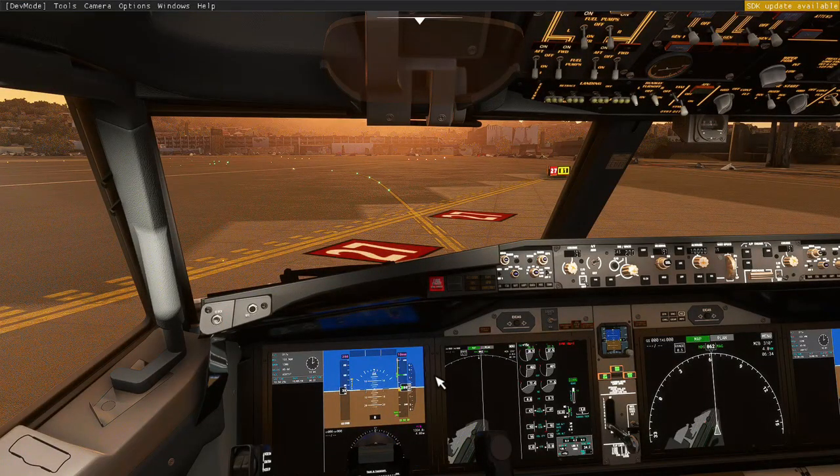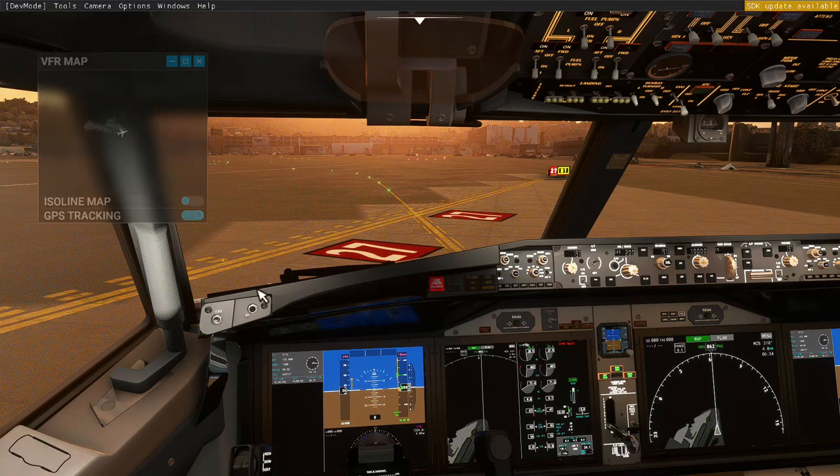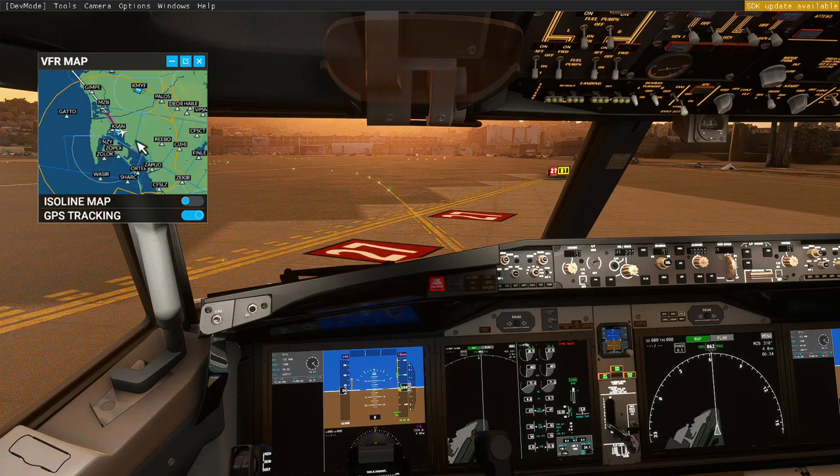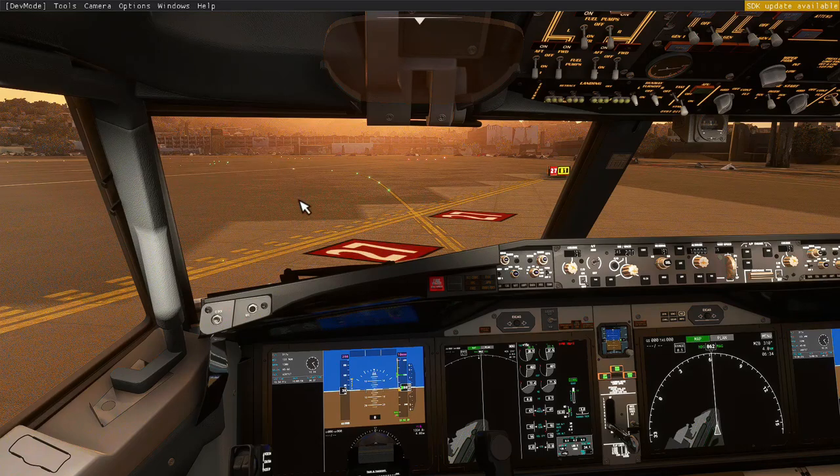My co-pilot went through the checklists, the takeoff checklist, the startup checklist, started the engines. I'm going to be looking after the autopilot and the ILS approach today. So let's just check that our flight plan is actually loaded in. We should see that pink line there for our ILS tracking. There we go.